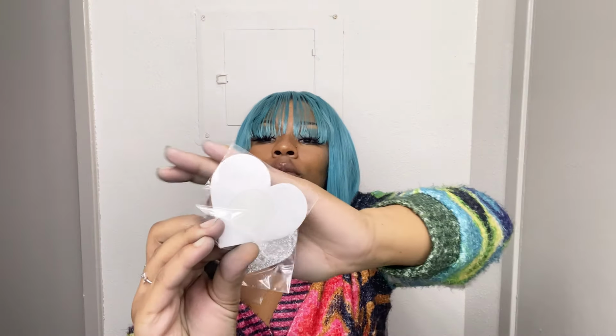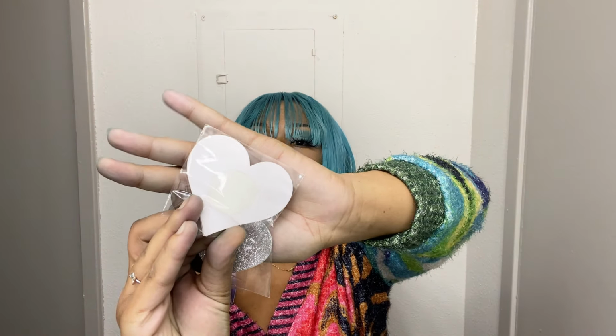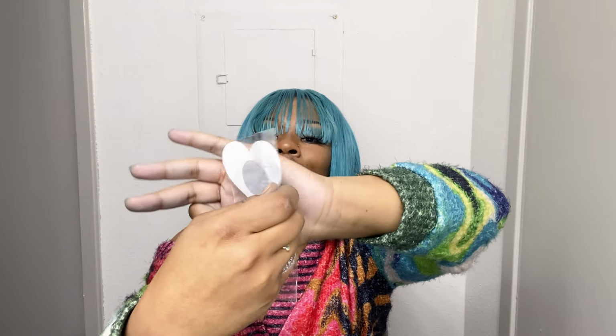But they come with a little sticky part in the back. And they're all the same. But I swear it's supposed to be two of each color. It's supposed to be two pinks, two of these silvers and two of the blacks, but I only got one of each. I don't know what's up with that.